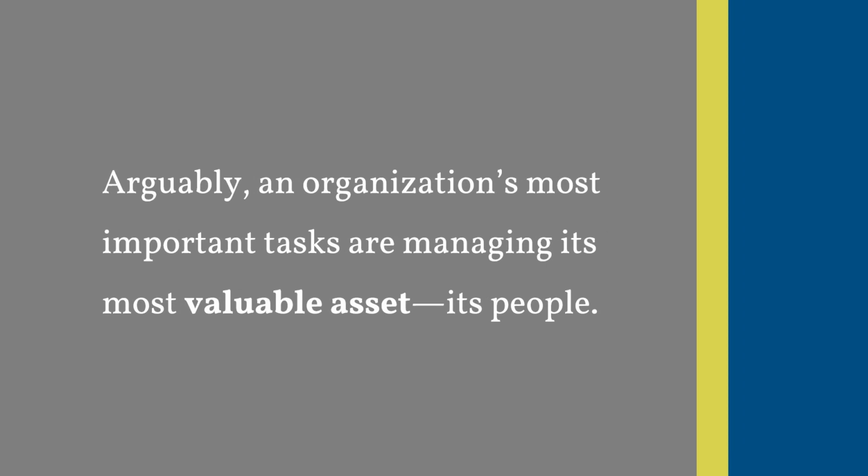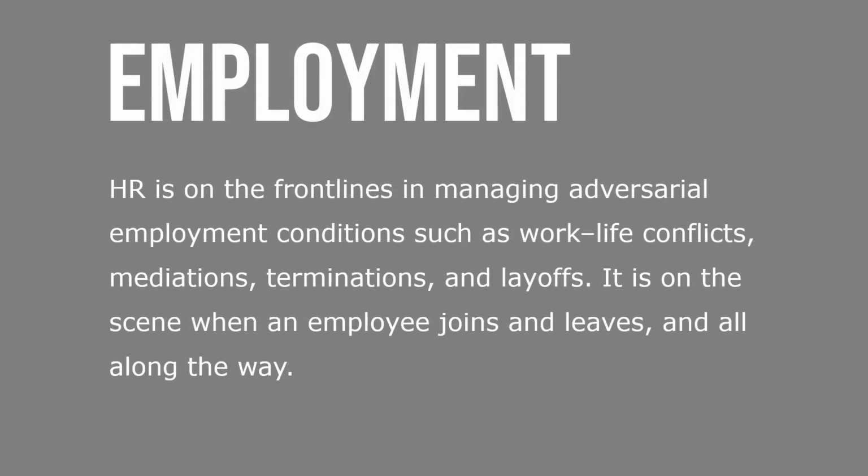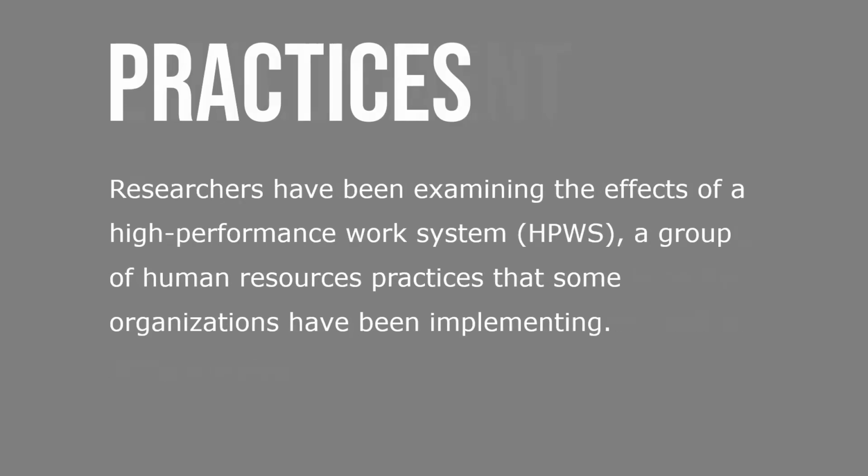Arguably, an organization's most important task is managing its most valuable assets, its people. HR also plays a key leadership role in nearly all facets of the workplace environment, from designing and administering benefits to conducting attitude surveys to drafting and enforcing policy. HR is on the front lines in managing adversarial employment conditions such as work-life conflicts, mediation, terminations, and layoffs. It's on the scene when an employee joins and leaves, and all along the way.